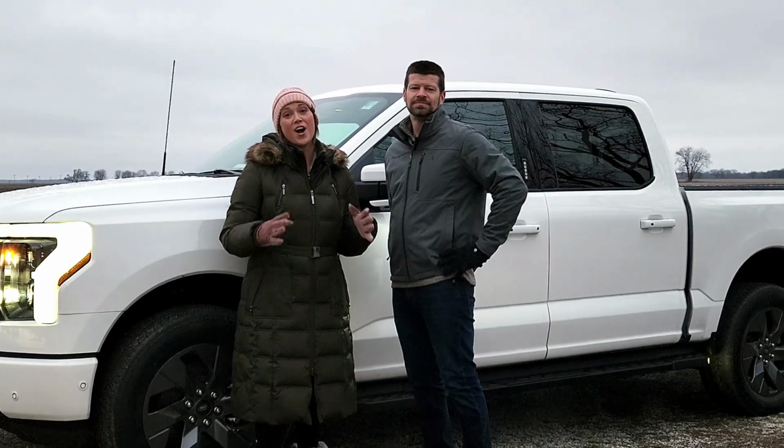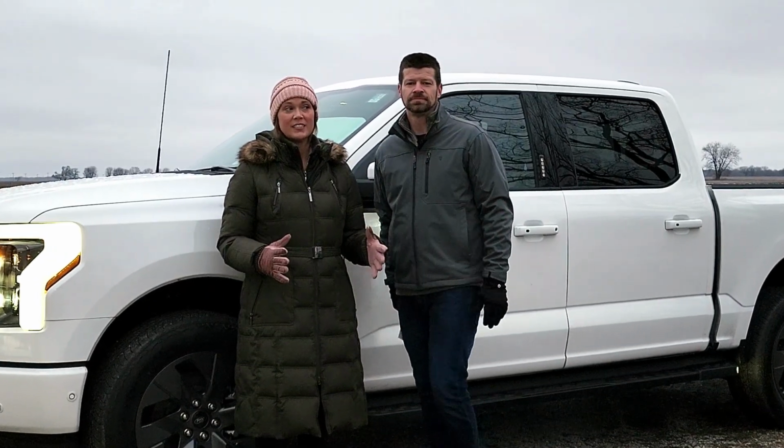So, again, keep this truck in mind for your family. Keep it in mind for your wife. Keep it in mind for your crew. Keep it in mind for traveling. It's amazing. I think that's all I have to say about this truck. You guys know I love the F-150s. So good luck to the person who gets to own this beast. They're gonna love it. The whole team at OSR Garage.